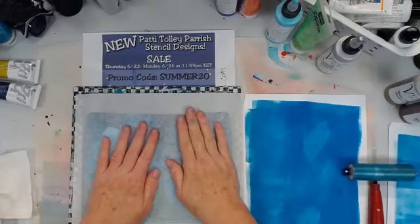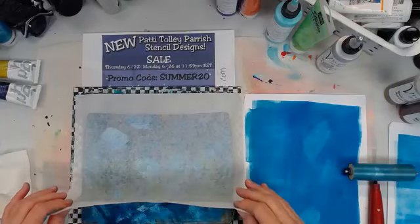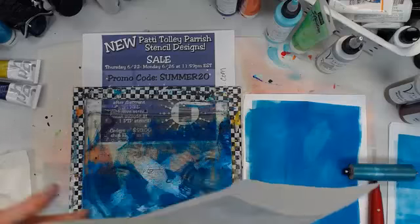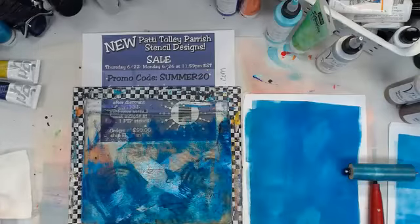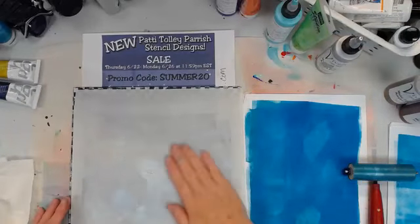I don't know why they're confused. Uh-oh. Not a good one. It's leaving too much on the plate. Not a good pull. You can barely even see a mermaid in there. Can't even really see it. That was a bust. That's what you get when you use too much paint on a cleanup.